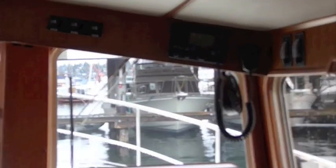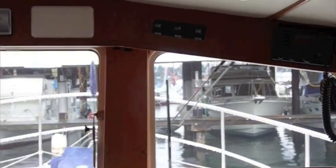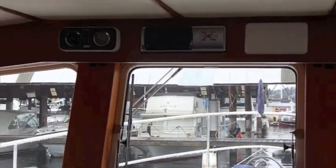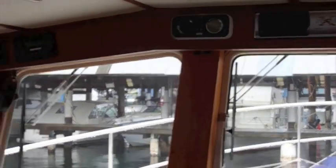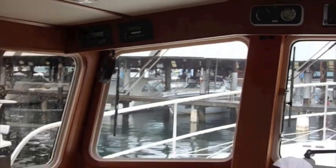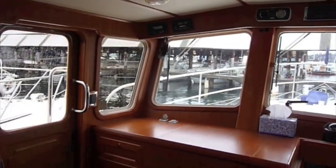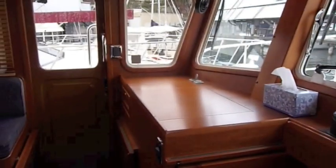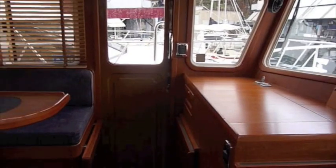Looking overhead, VHF is mounted in the overhead area over the windshield and other electronics. 3 pantograph windshield wipers are included with separate controls. Now we see the storage area or chart area there straight ahead, just in front of the small dinette. This area also converts over to a single pilot berth.